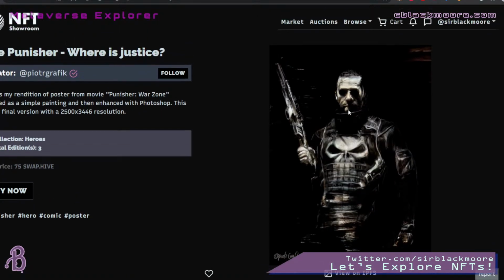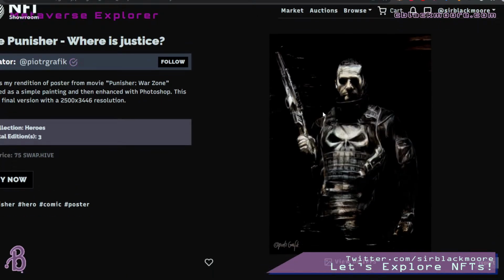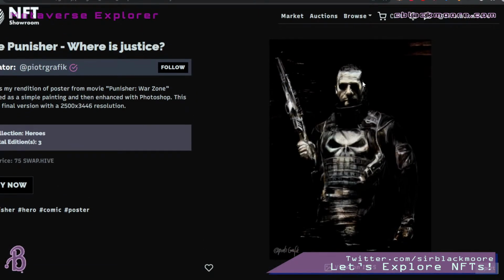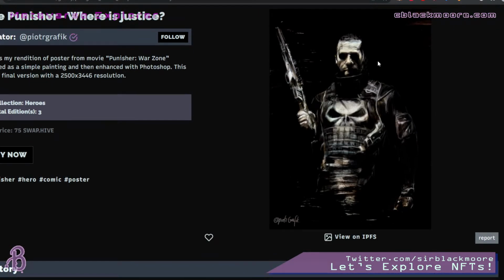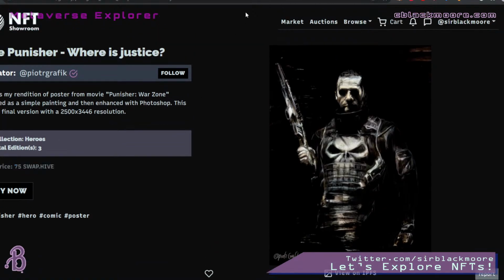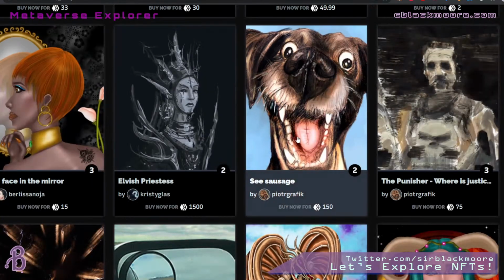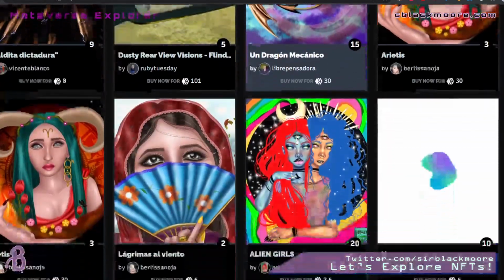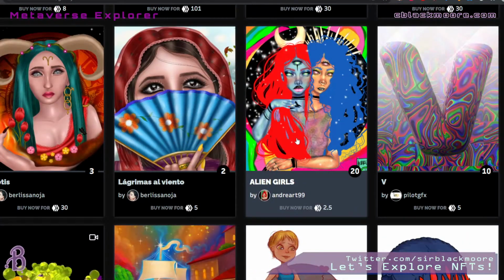But there's not many places you can get an animation. Actually, this doesn't look like an animation. It looks like a still image. But I can purchase this still image for, let's see, it's worth 75 Swap Hive right here. I could get this and display it in my gallery and potentially resell it to someone else in the NFT market. Right now, it's still a new thing, so you're not going to be seeing people coming off the street asking you, what NFTs do you have for sale yet?